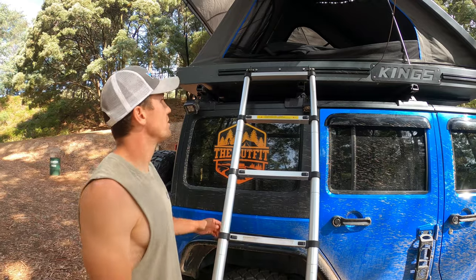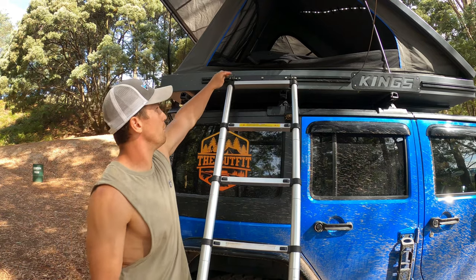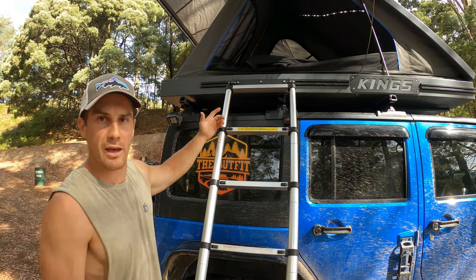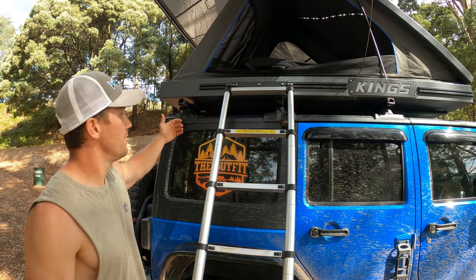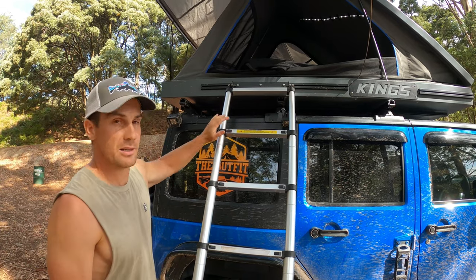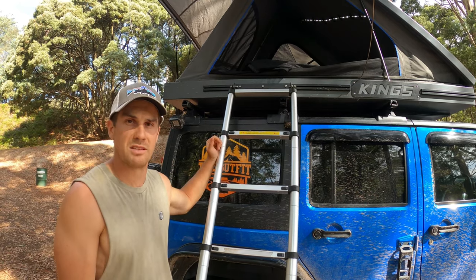All right, so these are the mounts I was talking about, the sliding rails. That means that you can mount this little ladder mount, if you will. It just has three bolts. You can put that anywhere on the rooftop tent that you like. You can put it around the other side, or you can put it on the back. I've chosen to put it on the driver's side because the spare wheel would actually obstruct this ladder position. So that's a really handy feature with this tent.